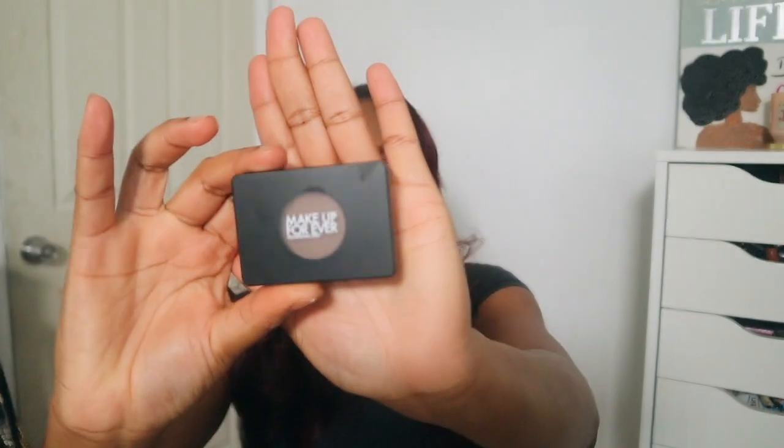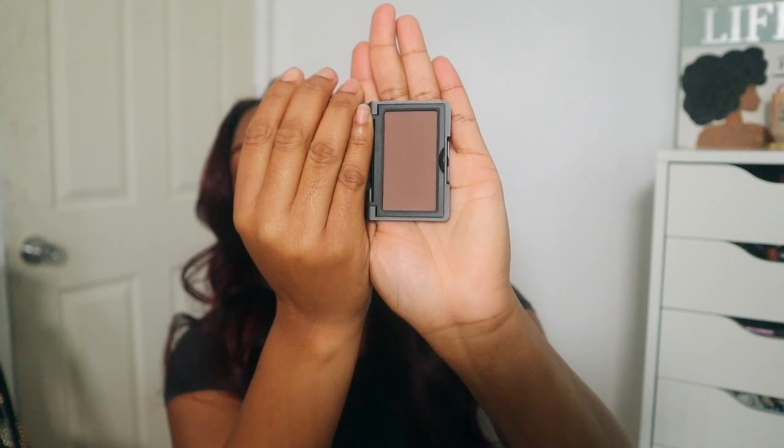Okay, let me just show you. First of all, it's very small, very tiny. It's perfect. It's an ash brown that's gonna give you that grayish undertone that's gonna really create the shadows on your face to contour. So I love this. Can't wait to use it.